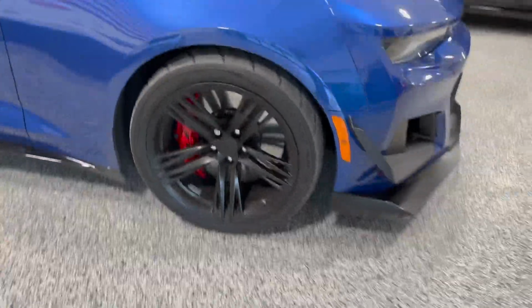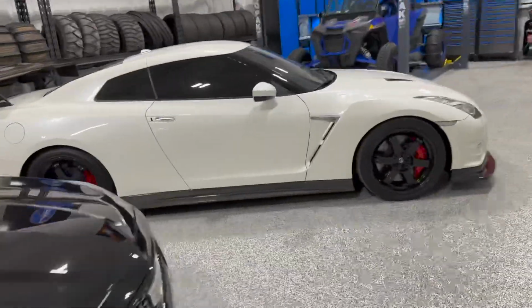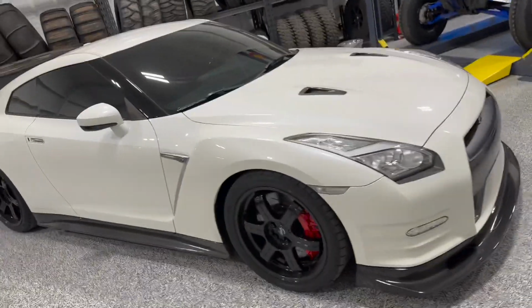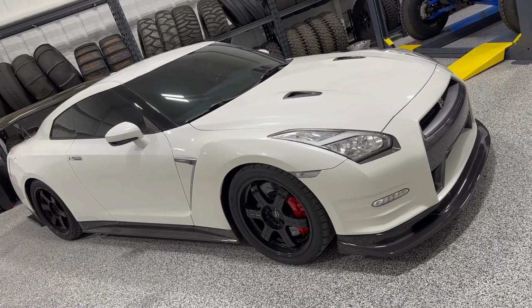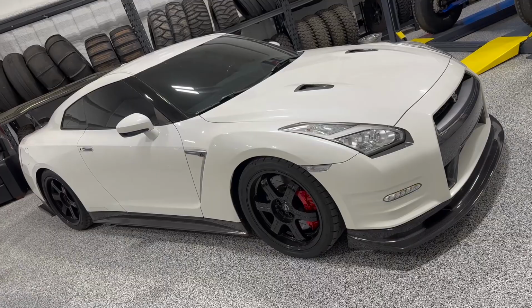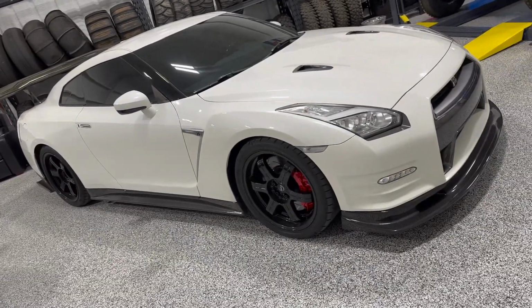So anyways, it's a beautiful car, and I guess that's it. Keep watching for more content. This car will be in all the blogs probably in the future because we get it out and play around with it. The kids just love it.